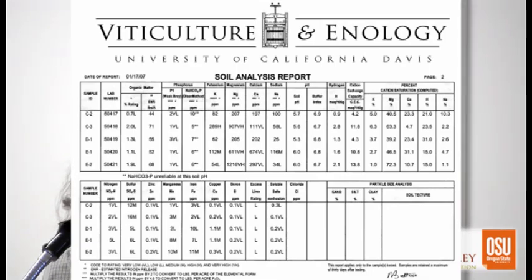Because in this case, a pH of 5.3 is not going to foster good nutrient uptake. It may potentially cause stubby root syndrome because there's probably some aluminum floating around in that soil. So ask them for, if anything's under pH 5.5, give me a lime requirement as well.